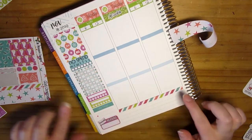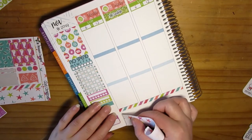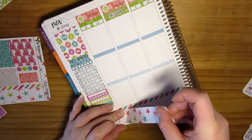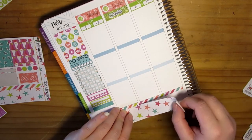Yeah, I've actually got another Lily Blossoms kit, I think, not for the week after this, but the one after that is when I've got another one. So that will be nice to use another kit from her. Oh, stuck you down too quick. Didn't mean to do that.